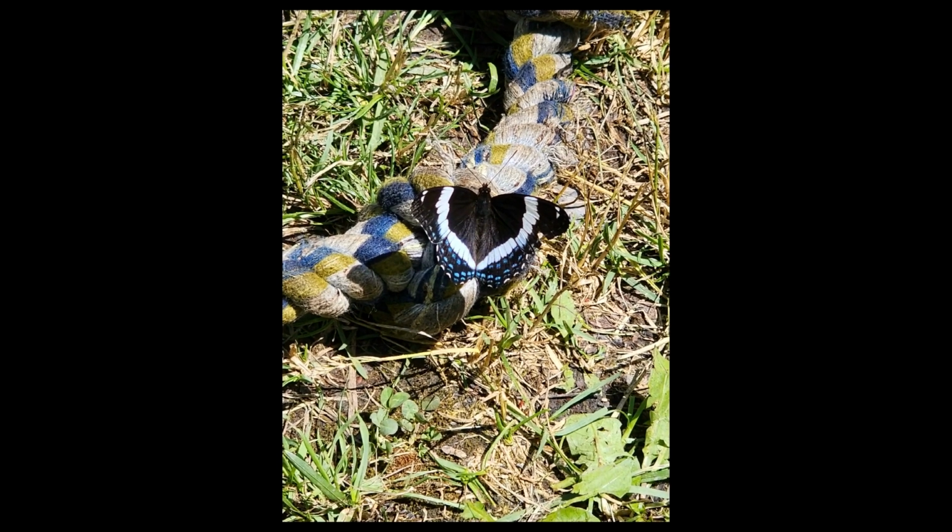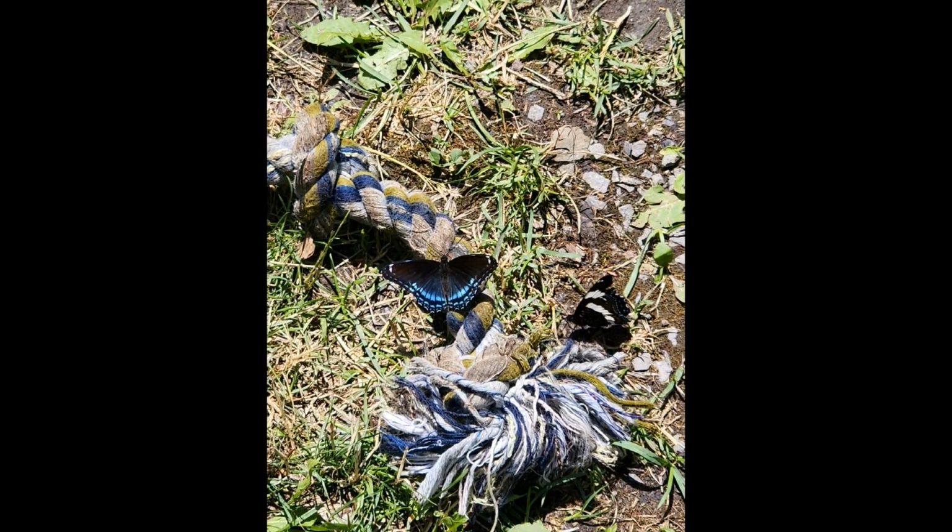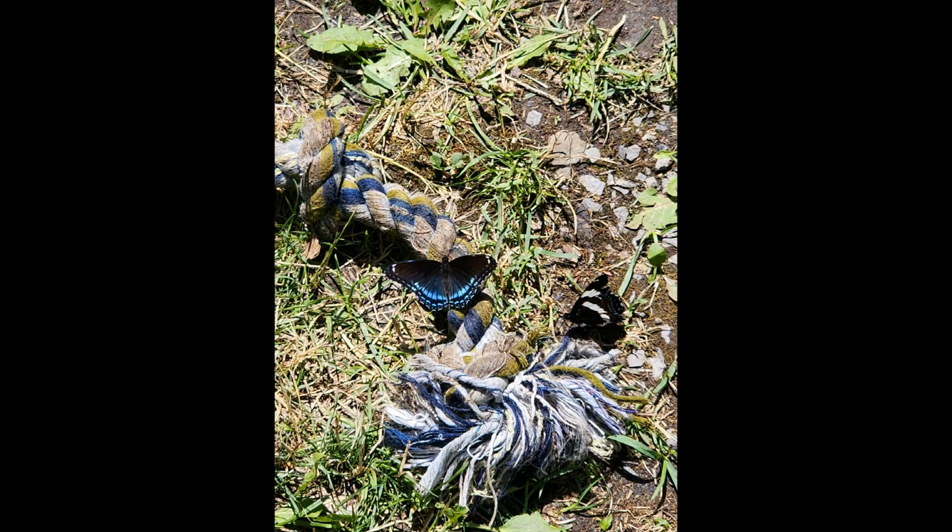And here's another butterfly that landed on one of the dog's chew toys. In fact, 2 butterflies landed on it. There are lots of colorful butterflies in the park. There's even a butterfly meadow.